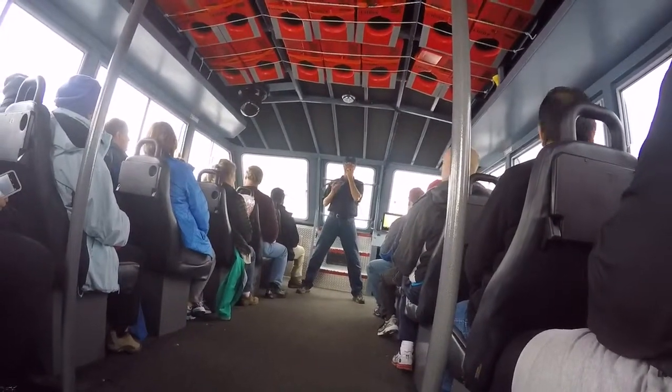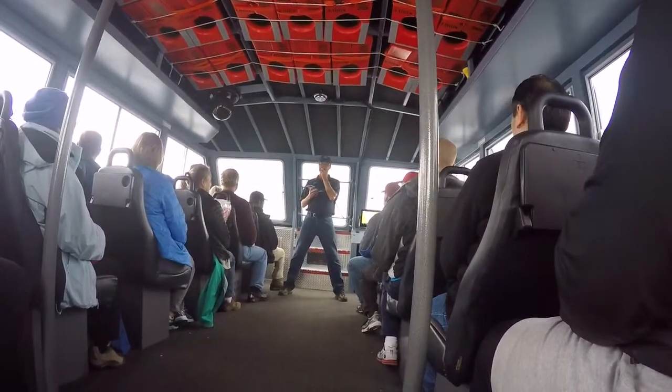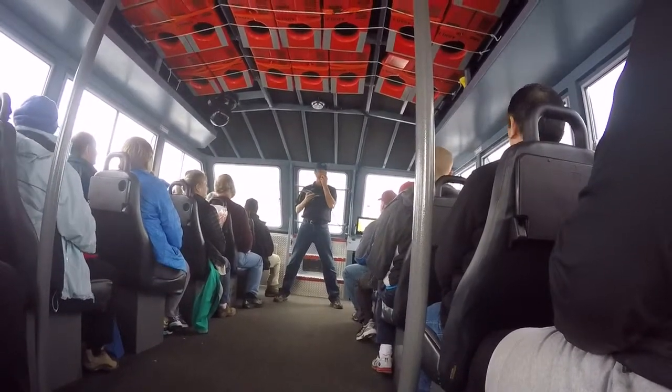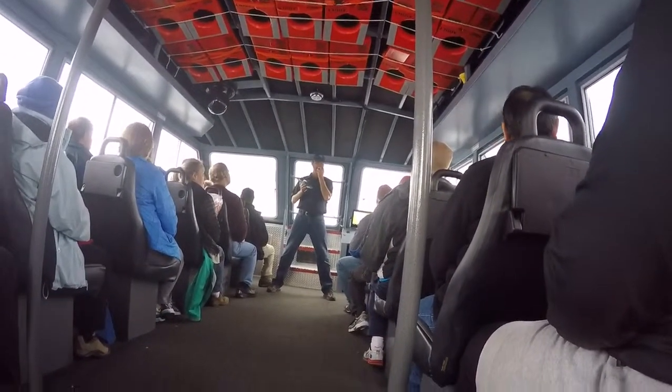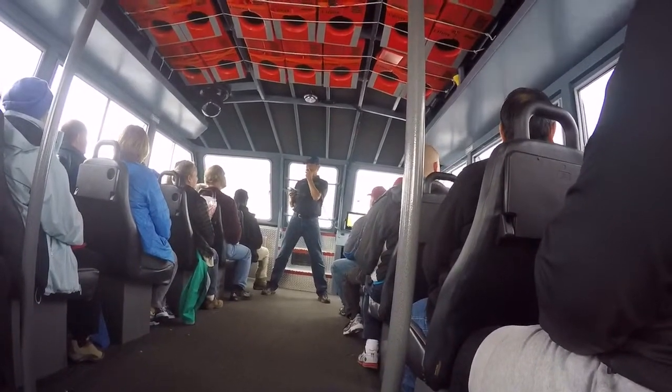They're here primarily from April. They start arriving. They're still trickling in. By about the middle of June, they're pretty much all here. Then the bulk of them leave by about mid to late September, start heading back to Hawaii and Mexico. We do have a few stragglers though that stay the entire year here in Alaska.